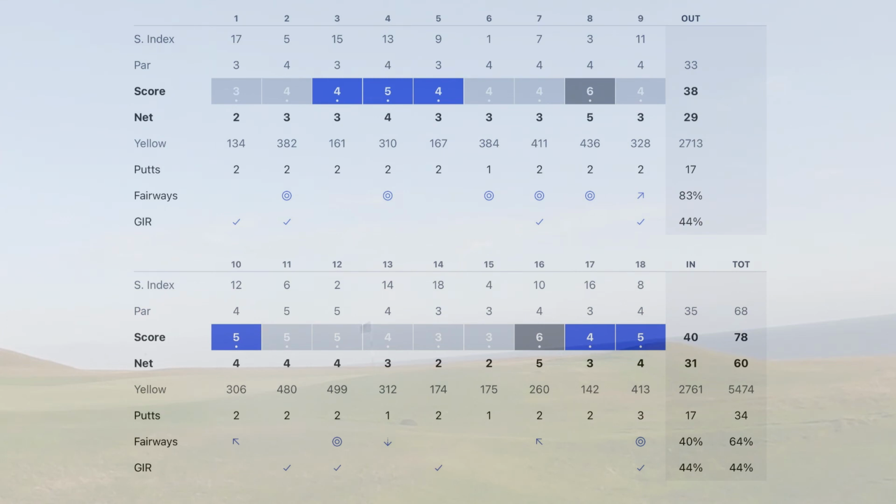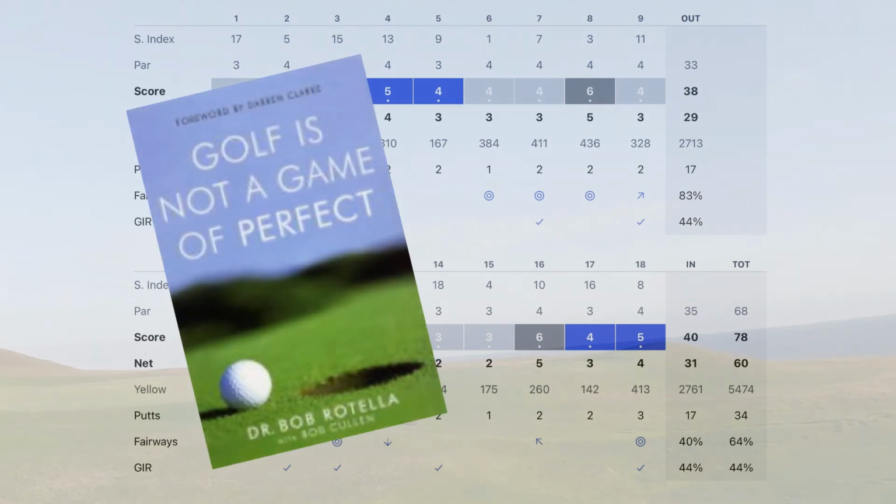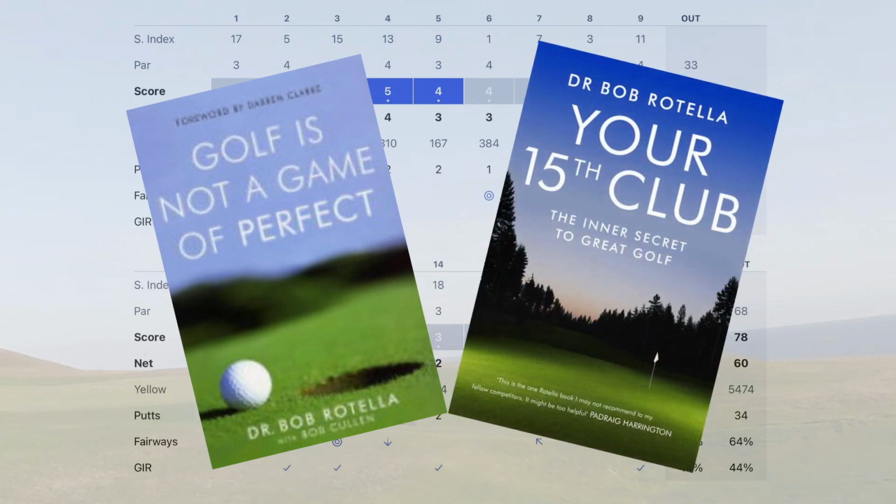Obviously, there's been a really big improvement in the technical aspect of my game, but I think one of the big things that I would take away from getting to this point is that the mental aspect of golf is so important and often overlooked. Personally, I would highly recommend Bob Rotella's books. Obviously, in particular, Golf Is Not a Game of Perfect, but perhaps more importantly, and the book that I've read only last week, and I've actually read it cover to cover, is Your 15th Club. I think that book just spoke to me in a certain way and has helped me to apply the mental aspects of the game that were perhaps a little bit missing in the past.